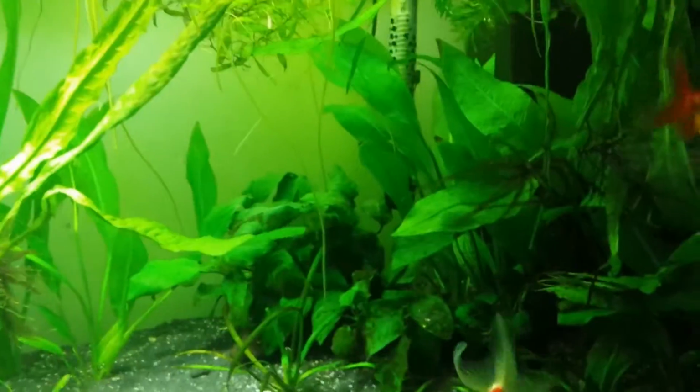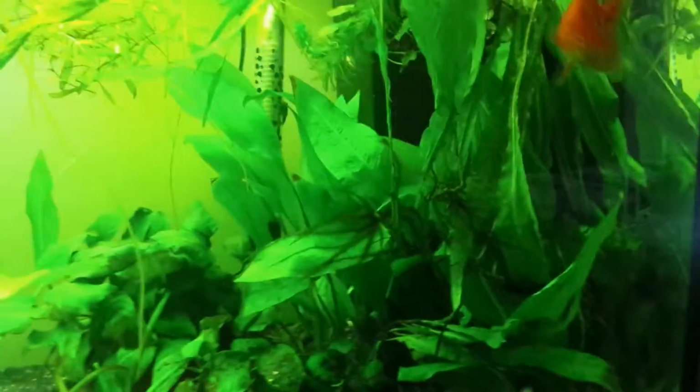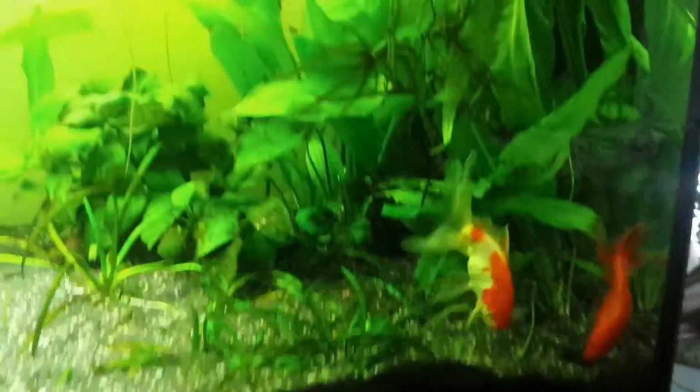Oh, I would like to ask, what plants do you keep with your own goldfish? And which do you think works best? Because I see they nibble a lot of plants. Oh, that's a Java fern.